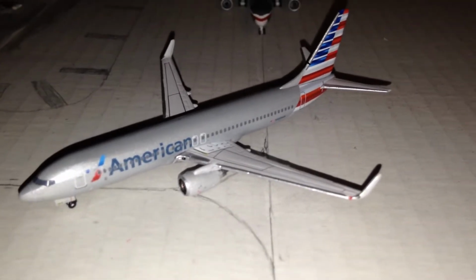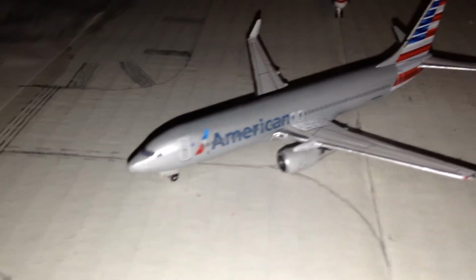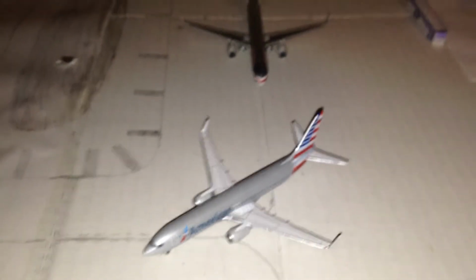I ordered two new models, the American Airlines 777-200 and 777-300, both in the new colors. So when that comes in, I'll do updates for that. And other than that, let's just get on with the actual updates for my JFK/LGA airport.